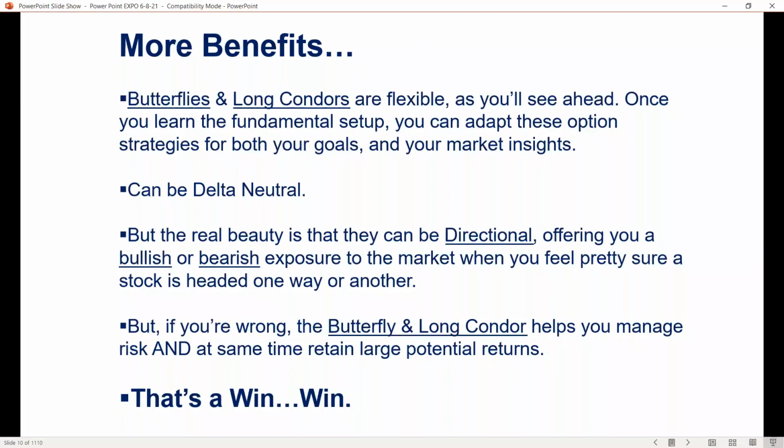The butterflies and long condors are very flexible. As you're going to see ahead, I'm going to show you a lot of different trade examples in a few minutes. Once you learn the fundamental setup of how to use these spreads, you can build this into your trading plan to accomplish your trading goals or profits and get potential insights as to market direction, up or down. But you can also use it in a more delta neutral way, where you don't have to be very specific on exactly that direction.